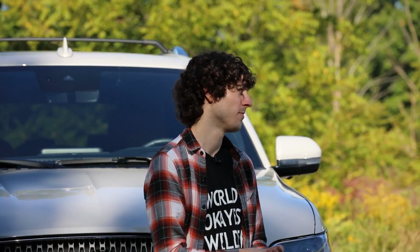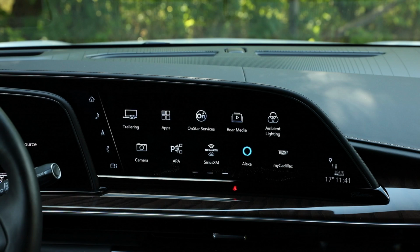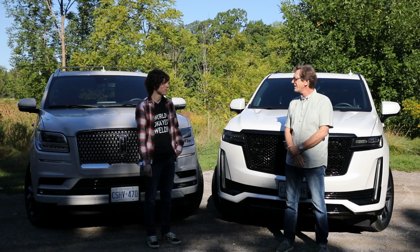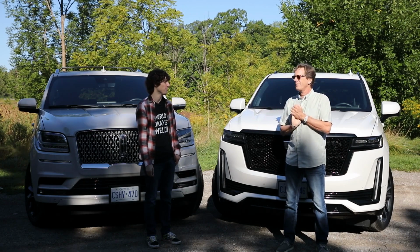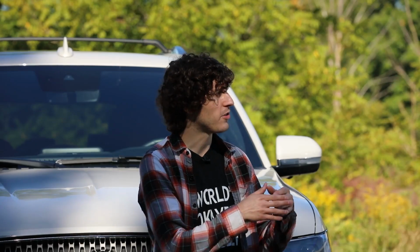Interior screens. Cadillac for sure. It has a new OLED screen, which is I think the first in the industry, and it's pretty darn impressive. You can call up all kinds of things. It's quite the system. It's very impressive. Super, super clear.